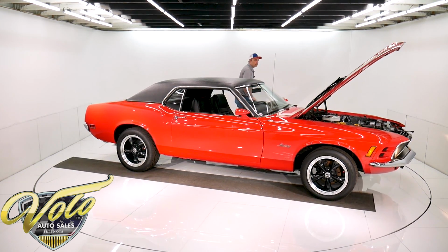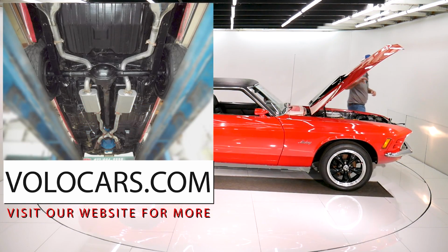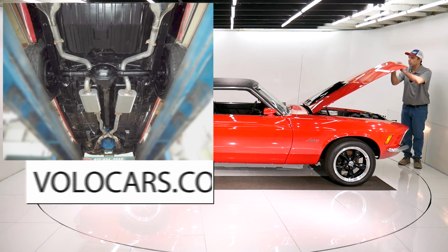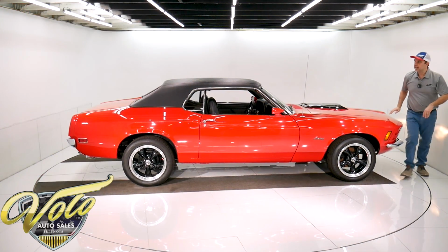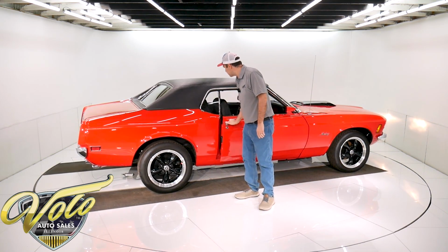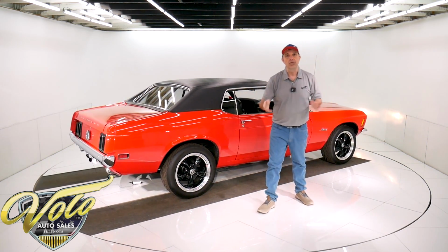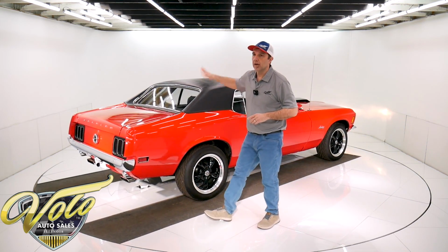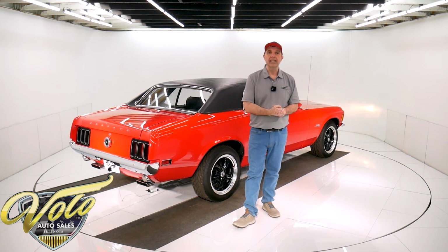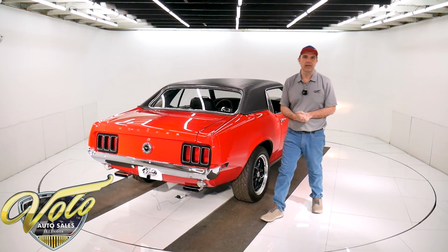Underneath it has a nice fat exhaust system with the X pipe in the middle and Flowmaster mufflers, so it sounds real good. Tell you what, it's a good looking car, ready to go to any car show. It's flashy, it's a 4-speed, it's excellent inside and out, and it's affordable. You don't have to pay the big money for the Mach 1 fastback. You still got a lot of bang for the buck, a flashy 4-speed Mustang right here.